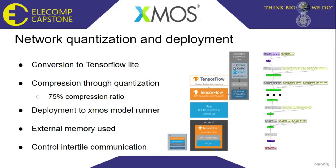I next deployed to the xcore AI through the XMOS model runner. In order to do so, I had to use the external memory as the networks are extremely large. I then wrote C code to control the inter-tile communication between the camera, the neural networks, and both tiles of the microprocessor.